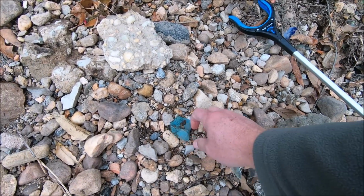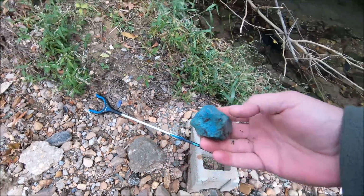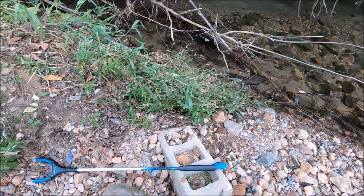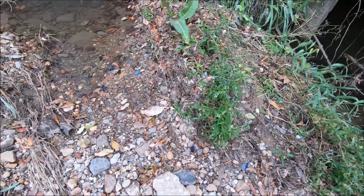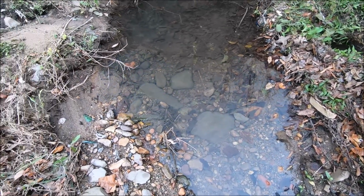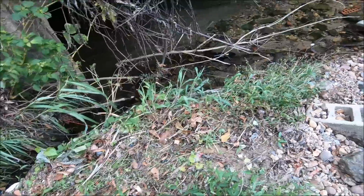is a piece of slag, iron slag, from the smelting process. It's a glass-like substance, if you will. Google it, slag, from making iron. I could sit here and pick around this junk a lot, but I'm just giving you the quick overview. Okay, let's move along.